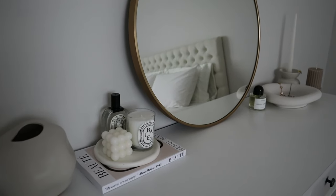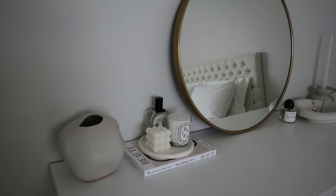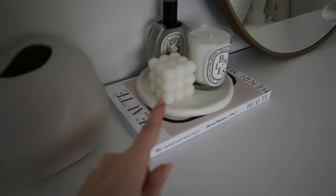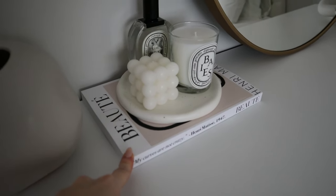Alright guys, so just a quick rundown of what I have on the dresser at the moment. Obviously, I have nothing in the vase. I do have pampas grass coming. Whether or not I actually put the pampas grass in the vase, I'm not sure. I did decide to go with the smaller ceramic tray, so I just have it sitting on top of this book that I got from Amazon.